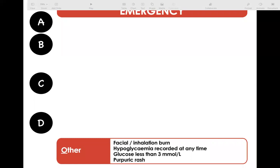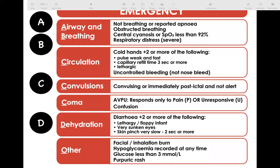So the hypoglycemia doesn't just have to be one that's reported by us in triage area. If the EMS has found the child hypoglycemic, or if the child was seen at the clinic before us and they found a low glucose. So these are all red patients who've got these signs.